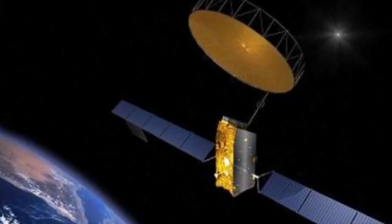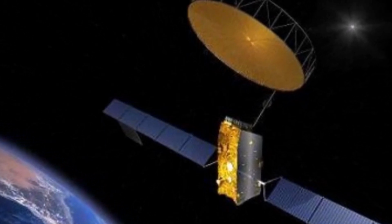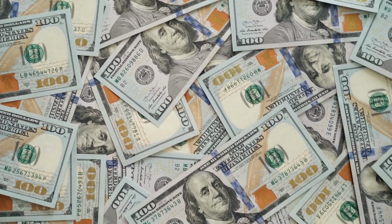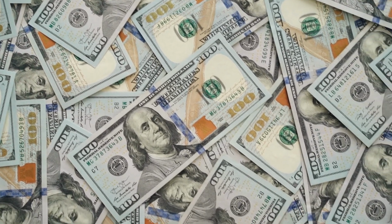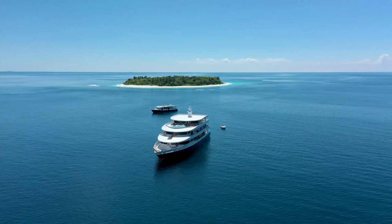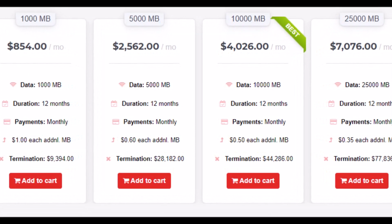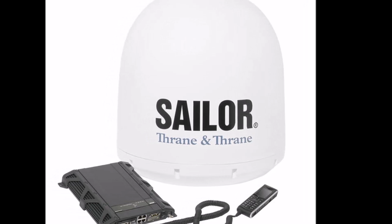Next is the Inmarsat-style satellite internet. This is still one of the only options for offshore cruising. However, this is a very, very expensive option. Inmarsat does have phone and text plans that aren't too steeply priced, but data is completely ridiculous. This is better left to the mega yachts out there. To give you an example, a single gigabyte of data is nearly $1,000 a month. Other similar satellite companies are starting to pop up, but the prices are still about the same.